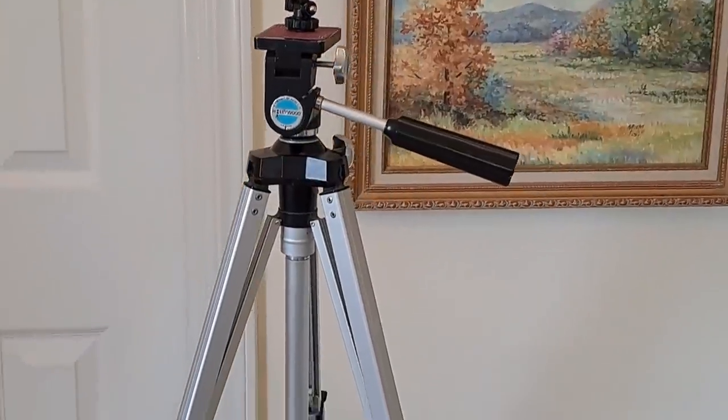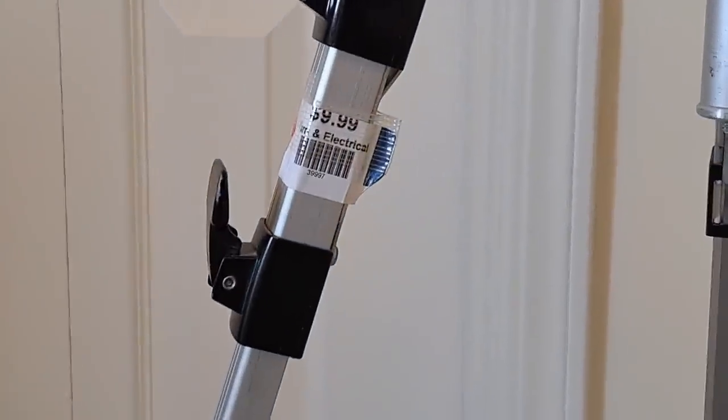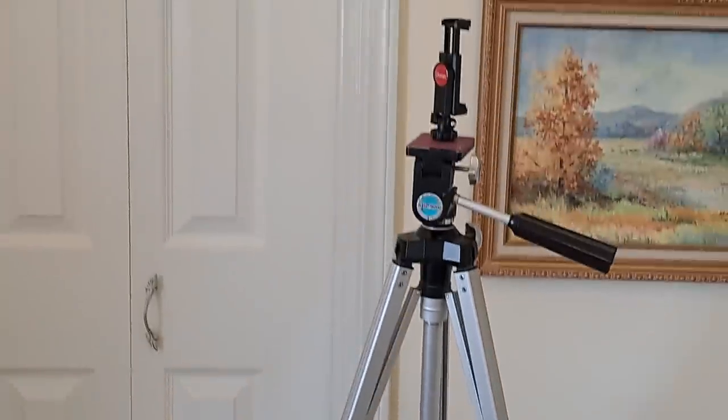Then there is this tripod you're sitting on. Matt found this in the corner of the thrift store for $10. Perfect, because my other one had just broken. Next up, we all know a thrift haul wouldn't be complete without baskets.